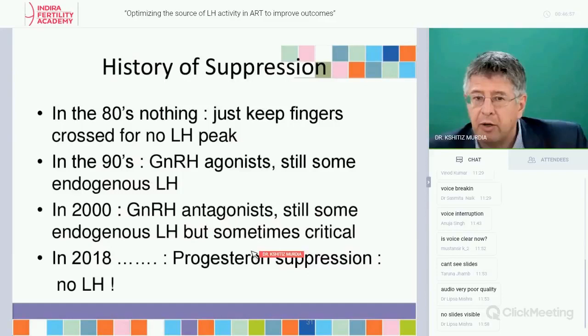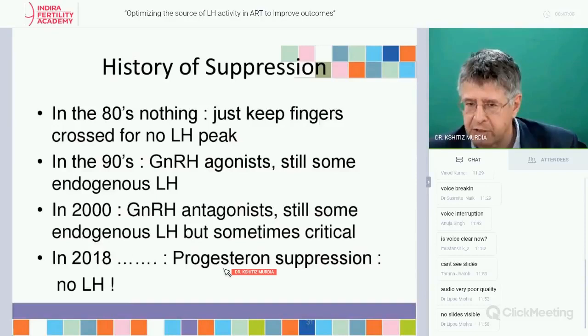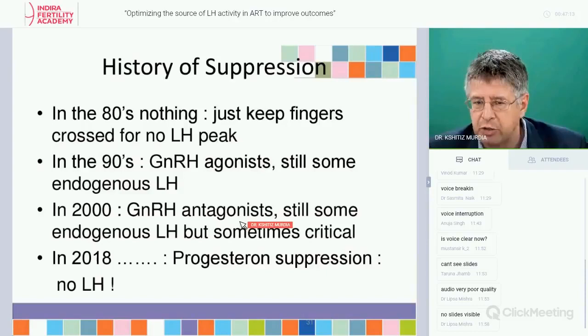And I think in the future, we're getting to really zero LH levels. I'm going to come to that later, because I think the future is suppression not anymore with antagonist and agonist, but just with progesterone. Why progesterone? Because it's cheap. In Belgium, an antagonist costs 50 euros every shot. This costs close to nothing. But I come to that later.